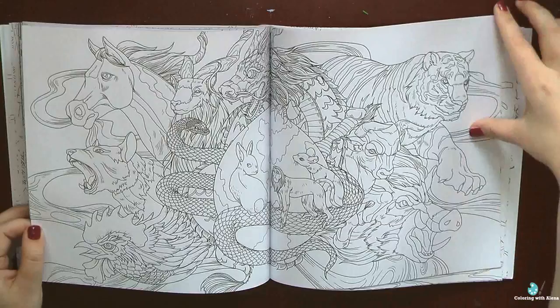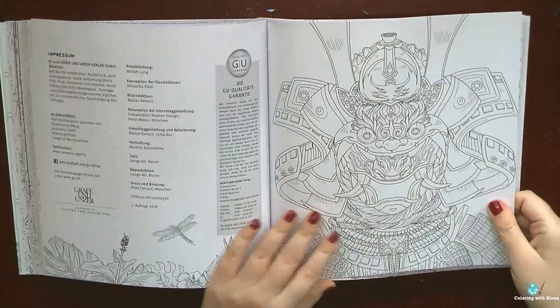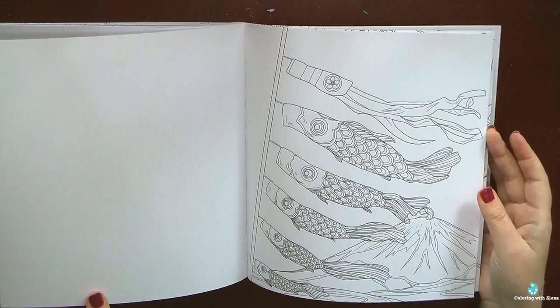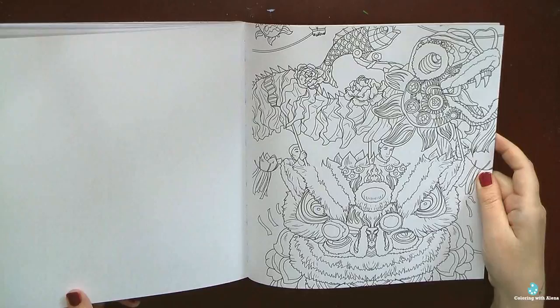One of my favorite spreads is this Chinese horoscope with 12 animals for each year. It will also be very interesting to color. Just like in Exotischer Urwald, in the end we have several posters printed on very thick cardstock and a couple of smaller postcards, which are absolutely adorable. I really love the artist's style on the postcards. They are very beautiful.